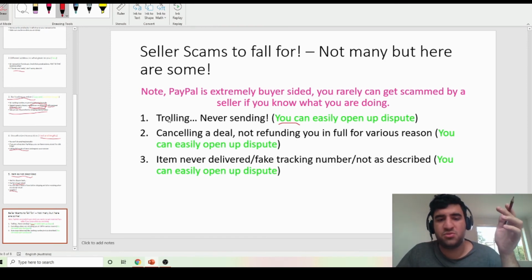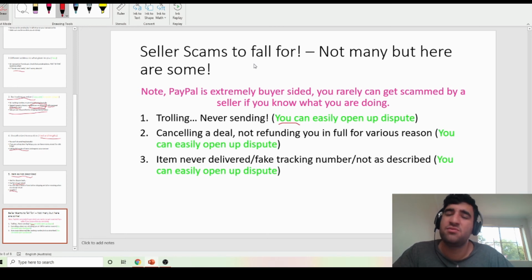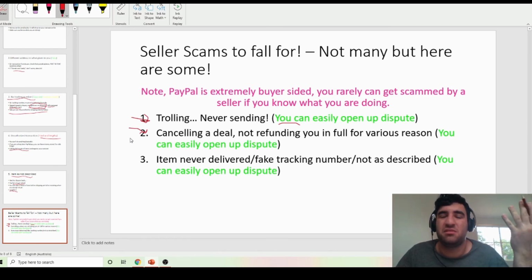So these two, again, are very personal things. It is very easy because PayPal is an extremely easy platform for buyers. For sellers, it's usable, but it's a bit harder. Just like I said, you have to know what you're doing as a seller. But for the buyer, it's easy. You can just do everything, to be honest with you, with zero repercussion if you wish, because it is not as hard for a buyer. Like I said, it's a buyer-sided platform.